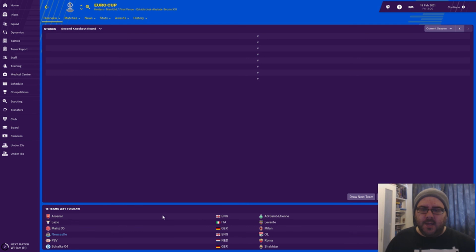Big boys are still here. Arsenal, Lazio, PSV, Roma, Lyon, Milan, Shakhtar, Sporting, Wolfsburg, Valencia. So some tough games in there. Hopefully we can get one of the so-called smaller teams like Mainz, PSV, Schalke, Levante. They would be absolutely brilliant. Let's draw these next teams.